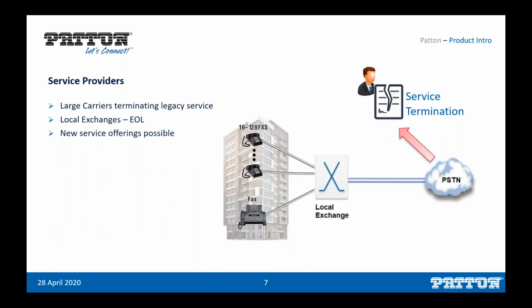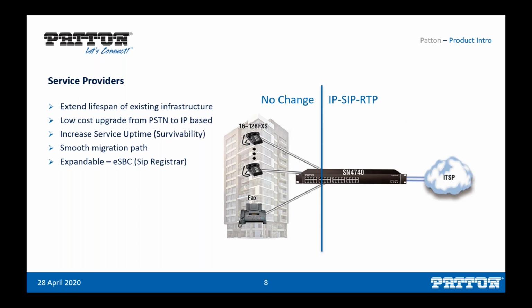Another use case is for service providers, especially these days where the PSTN as such is being terminated, like your T1 line or your analog line from the service provider, because of the switch to all IP. In such a case, you could still keep your clients' telephones in the apartments, as indicated here, and put a device like a 4740 into the street cabinet or even into the basement of the building to still provide the simple voice services coming in through a SIP trunk on the WAN side, but at the customer premise side nothing has to be changed, as the analog telephones can still be used.